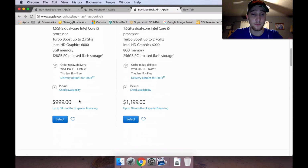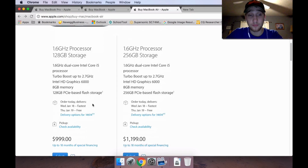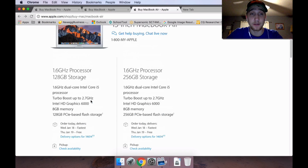Now, they haven't refreshed this in a while, which leads me to believe that maybe they're not going to be keeping this around that much longer, but at least it'll be supported for a while. It's not like they're going to stop making it and then completely drop it, because I still have a 2009 white unibody MacBook that still runs the latest Mac OS and runs it well at that. So, really good option here. Keep this in consideration. It's actually a really good deal.